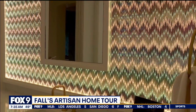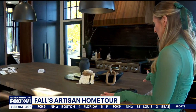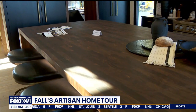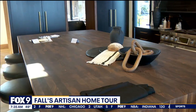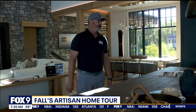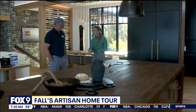Absolutely. Okay, you talked about the natural things, but I have seen a lot of islands. This might be one of the biggest, but also most are some type of quartz or stone. This one's a little different. Correct. Yeah, so we have a butcher block walnut top here, which is absolutely beautiful. With this top, though, you have to be okay with some of the distressing that goes with it. And I think that's also some of the beauty of the wood, but it can be refinished over time if that's something you'd like as well. Right, when there's a little wear and tear, because we actually cook in here, right?